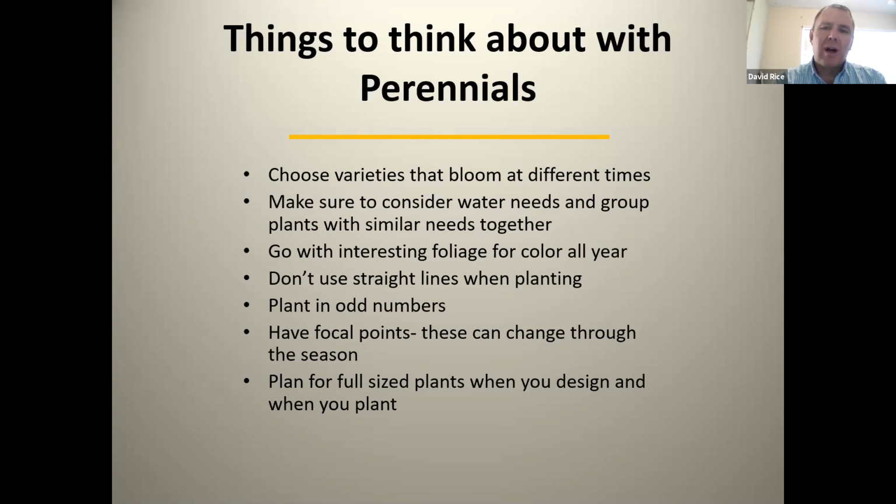Make sure to consider the water needs. And like I mentioned already, group plants with a similar need together. If you're trying to water things on the north side of your house the same as the south side of your house, you're in trouble because something's getting under or overwatered because of those different microclimates in your home.